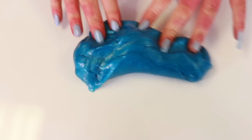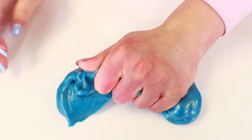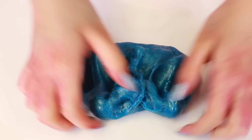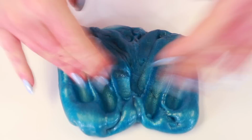Ta-da! Okay, so here's how it turned out, guys. Actually looks pretty good. I am very surprised that it actually dyed it. I don't know if it was the blue food coloring or just because it was gray, it was easy to dye, but this blue food coloring is really strong, so I think that's why it was really good. But Jesus, you see this? That was 2 drops of blue food coloring, guys. That's crazy.